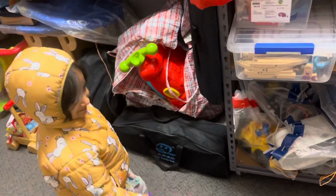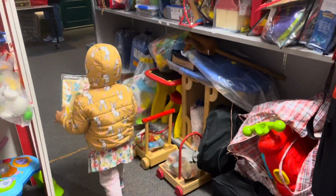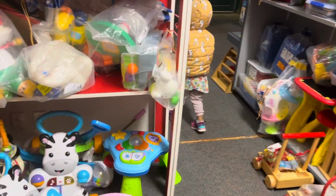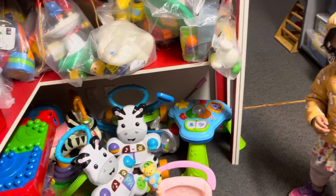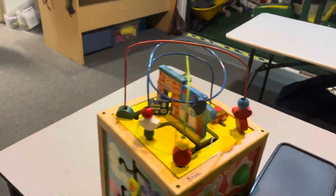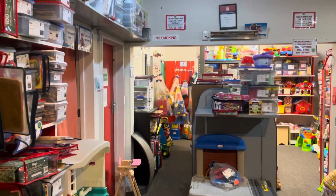You want this puzzle? Yes. Don't open it, Sanvi. What is this? Cow? What are they? Cow. So we will carry on and get some toys.